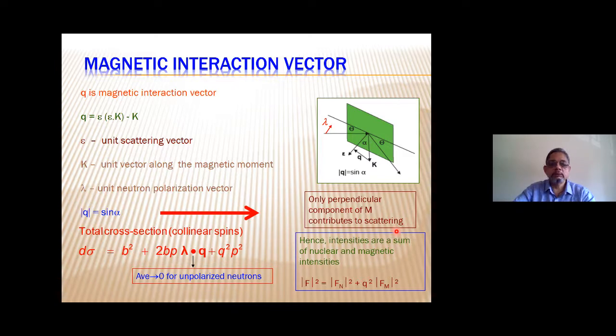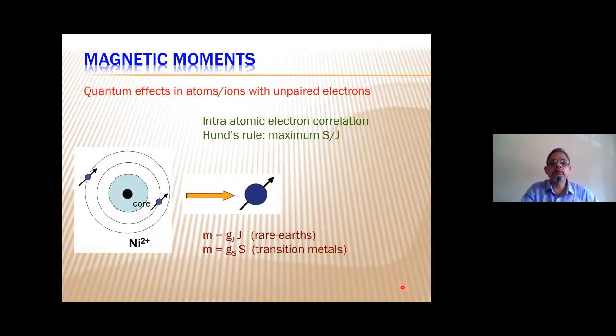So now, if you work with unpolarized neutrons, the intensity will be just a sum of the nuclear part and the magnetic part, which is called Fn squared plus q squared Fm squared. Okay, that is the structure factor squared. So how do these magnetic moments come about in atoms? Basically, they are quantum effects with unpaired electrons. These unpaired electrons give rise to magnetic moments. And once you have magnetic moments, you have something called a magnetic structure. So what is this magnetic structure?